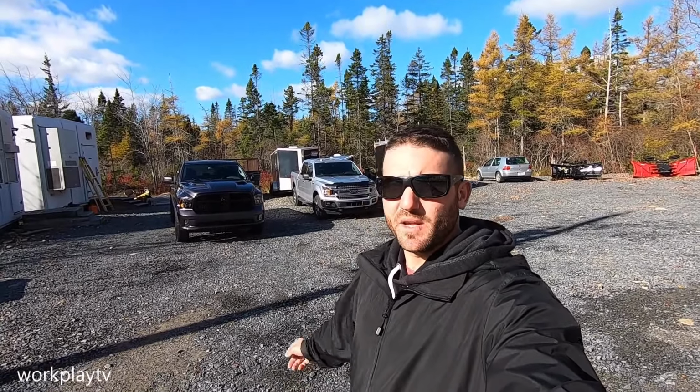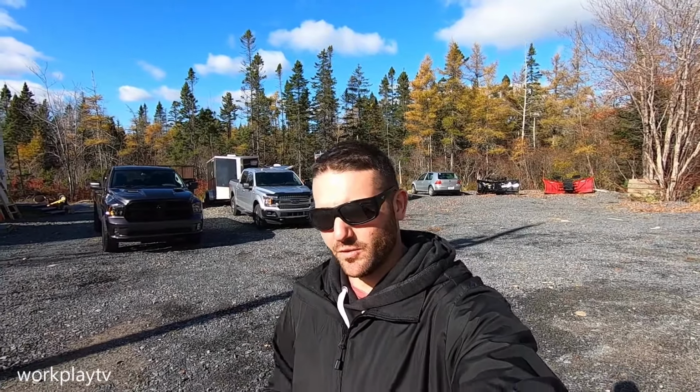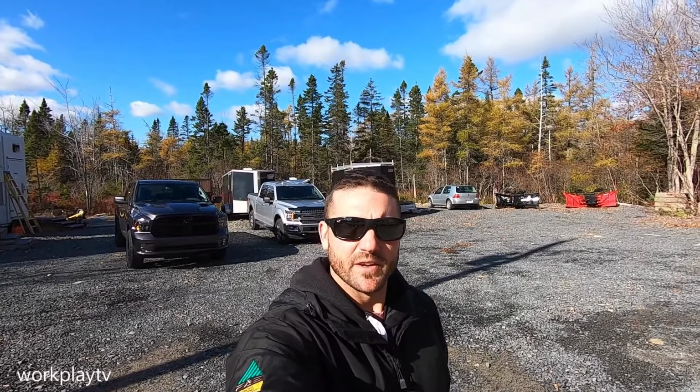Stay tuned because I am going to be hooking up both these trucks to my enclosed trailer, and I'm going to be towing probably 3,500 to 4,000 pounds. So stay tuned for that video. I'll let you know what I think about both trucks.